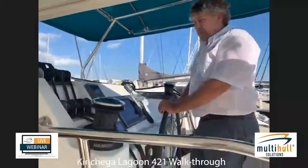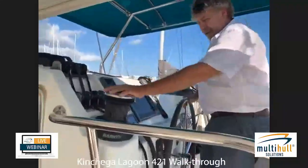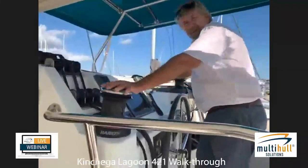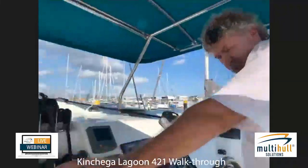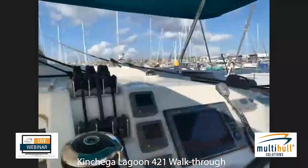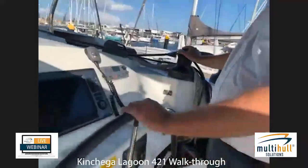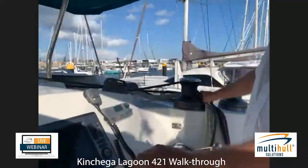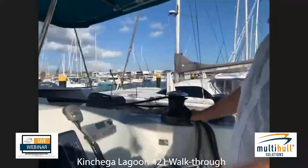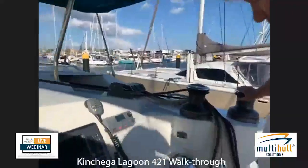In this boat, everything comes back to the helm section. So you've got electric winches for your halyards, for your sheets, and electric winches for your halyards as well. So your main halyard runs off that, and you could also run your main sheet off it too if you needed to. So everything comes back here, all your reefing lines, and they're all electric, which is really cool.